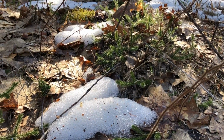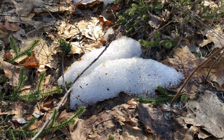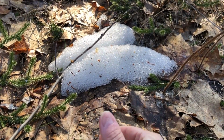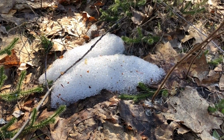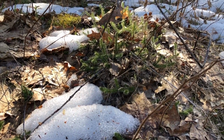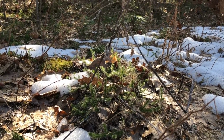If you look over here, you can see this creeping type of, I want to say it's like a fern, maybe? Like I said, I'm not a botanist, so I don't know my plant identification, but it is really cool to see it growing up here in amongst the dead leaves and the remains of snow. And of course you've got a little bit of moss growing there too.